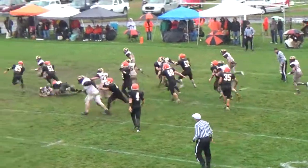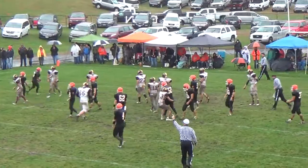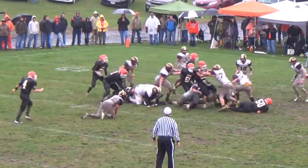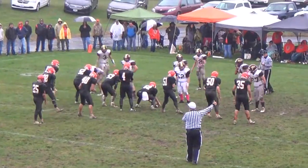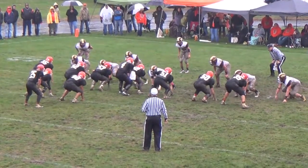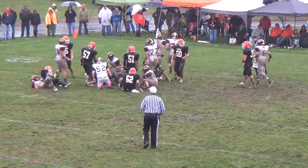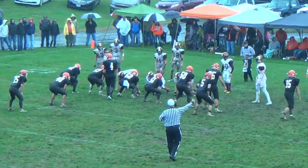Out of the pistol, they give to Grigsby. Bounces outside, can't get away. Grigsby, the ball carrier. West Central has been competitive in their game with St. Teresa. Early scores against them, and a lot of times it's an eye-opener how good those opponents are. Eye formation, power eye, as they give to Grigsby down near the goal line. Grigsby, the ball carrier. It will be 4th and goal for Leroy.